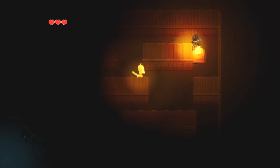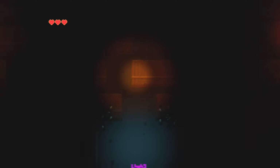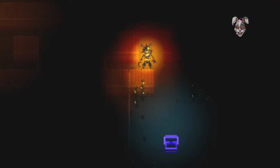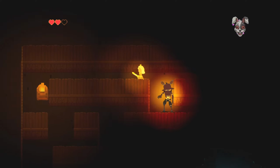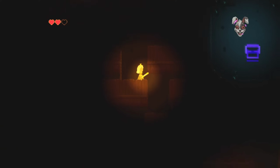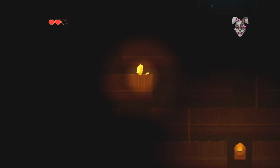Oh god, we have to go back this way. Oh, he didn't see us. Sick. Something is not right. What is that? Oh god. Oh, we have to take that hit. Go. Foxy is not nice.